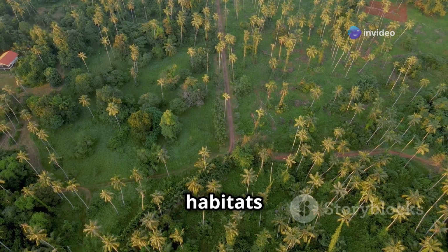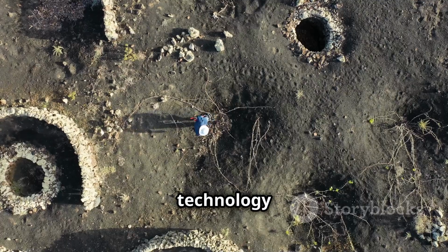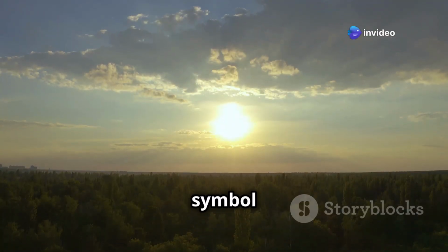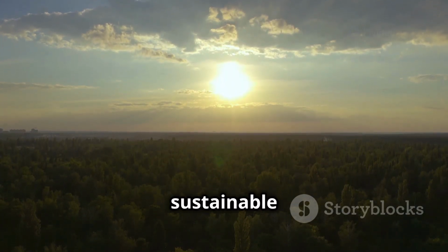Re-establishing forests creates habitats for wildlife, promoting biodiversity. The technology also generates economic growth in rural communities and empowers indigenous communities. The BioDrone is a symbol of hope, a testament to human ingenuity and a powerful tool for a sustainable future.